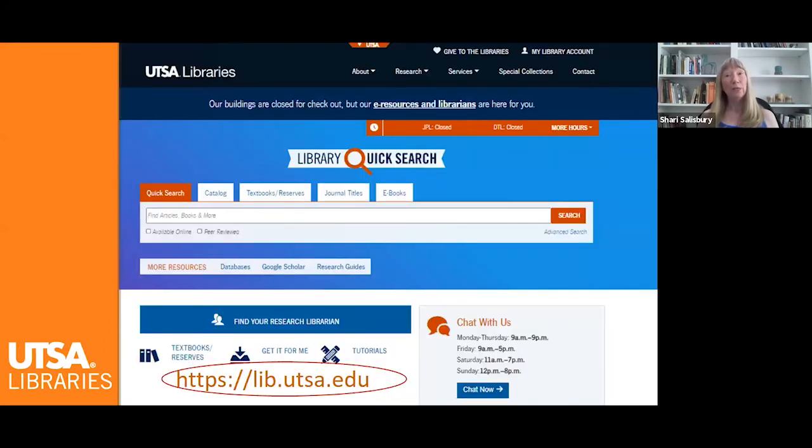What are some of the resources your subject librarian might suggest to you? We might suggest you begin your research using Library Quick Search, the big search box on the library's homepage. Library Quick Search looks across the catalog of our growing collection of close to 3 million books and ebooks, as well as all of our databases in a single search. It's a great way to begin your research.